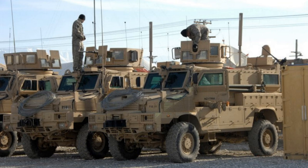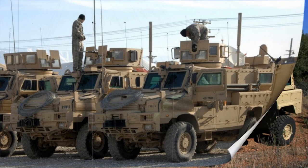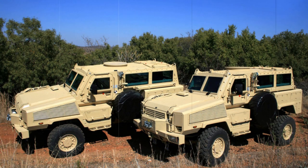The RG-31 Charger is a named variant in service with the United States Army and is based on the MK3 and MK5 production models outfitted with a Detroit diesel and Cummins engine, respectively. Another named variant, the RG-31 Sabre, is a cargo-minded form.